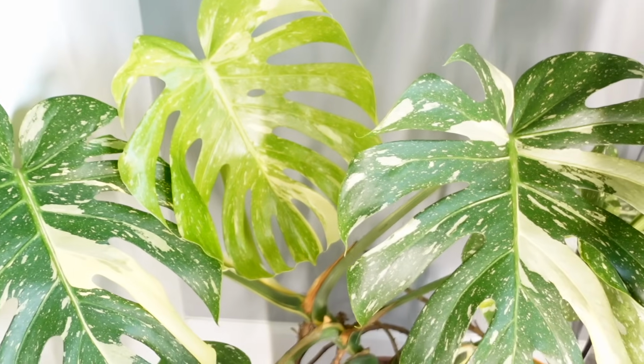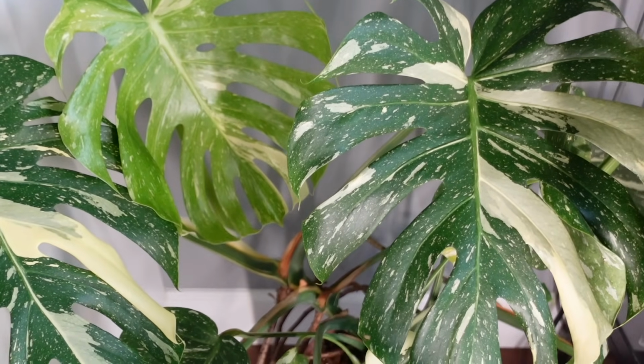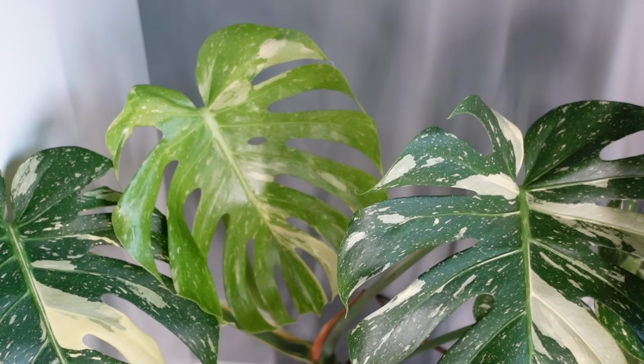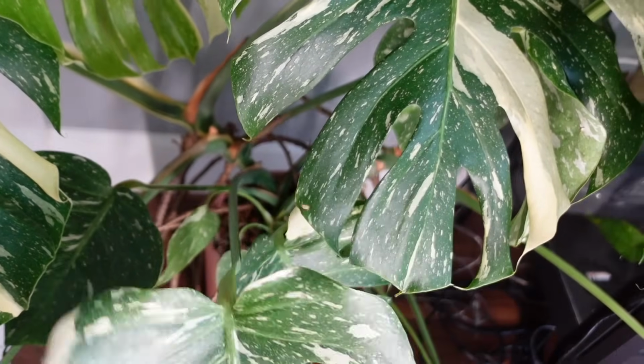But yeah, there's a lot of stuff that I need to catch up on, and repotting this plant is one of them. I honestly didn't think I was going to get a new leaf until after I did that, because I do think that it just really needs a repot.